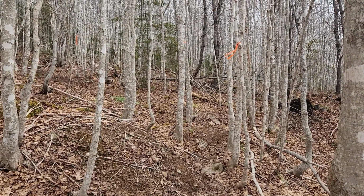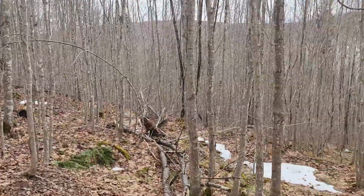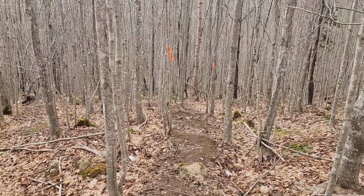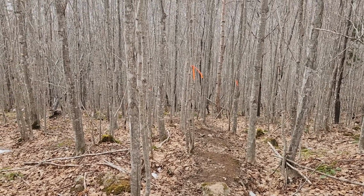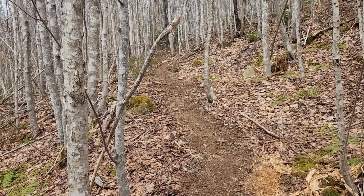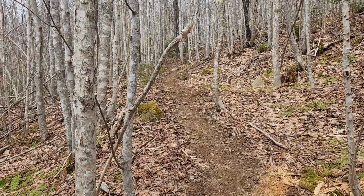The orange tape markers on the trees are a big help, as it would be hard to know where to go. And there it is, going down that way. So now I'm going downhill a bit. I can hear the water. So I shall continue. Okay, I just came down from there. Yeah, the path is a bit rough, but it's pretty good right here actually.